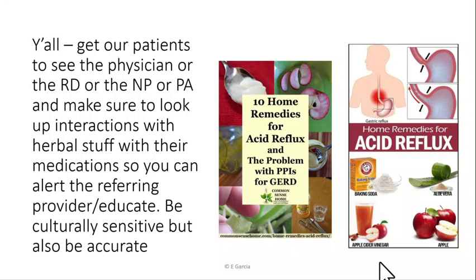So one thing I would caution is be culturally sensitive, but also be accurate. Your patient with reflux needs to take proper medications for this. So if they're using alternative options or herbal remedies, refer that back. Unfortunately, aloe vera isn't going to prevent you from getting cancer of the esophagus, and it's a horrifying prospect to get that. Okay, let's stop here and then we'll jump over to conditions of the stomach.